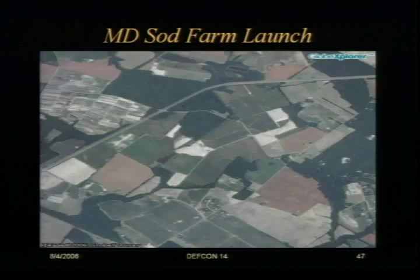The next launch site we did was on the Maryland sod farm. Some of you rocketry guys may know this as MDAR, the Maryland Delaware Association of Rocketry launch site. The actual sod farm is right through here. That's where we took off from, and we ended up, it's a very small rocket, ending downwind in that field right there.